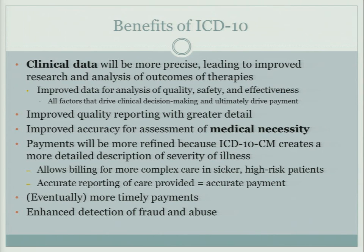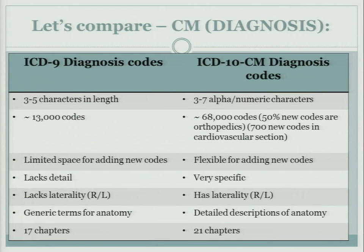It's also intended to help enhance detection of fraud and abuse, and I don't know if you pay much attention to this, but we spend billions of dollars fraudulently. People take home that money, and instead of going to patient care and into your pocket when you're providing care, it's going to fraud and abuse. So anything we can do to decrease fraud and abuse is in all of our favors.